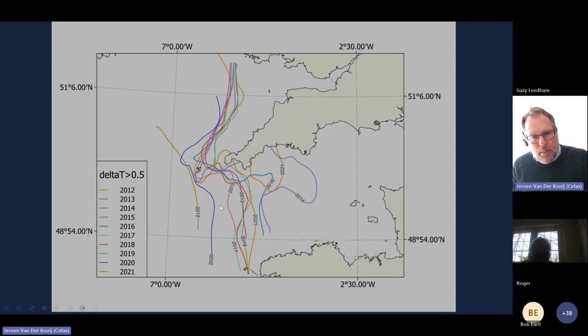So here's a map where we've summarized, if you like, the position of the frontal system in the survey area between 2012 and 2021. What you can see is what we call the Celtic Sea front over here, which is pretty consistent from year to year. Contrast that to the ocean front at the mouth of the English Channel, which changes in position quite a lot from year to year.